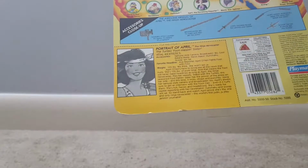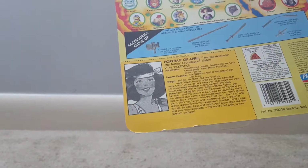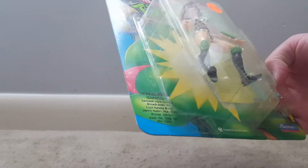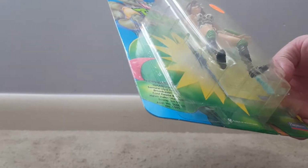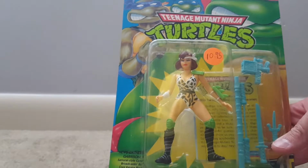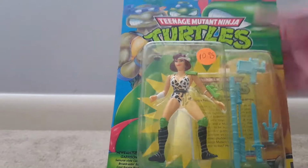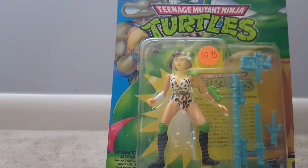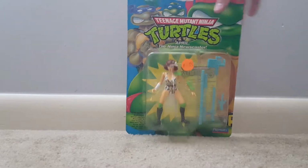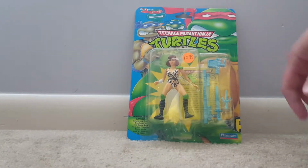She's from 1992. She was made in Macau. And over here, kind of hard to see, she has her news gathering garrison: a samurai-style camera, broadcasting bow, cool katana blade, news-making nunchaku, and scoop'em sai. It says $10.95 on there. I got it for $10, which I thought was a pretty good deal, especially if you're a TMNT collector and you want something carded, just to have one.